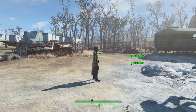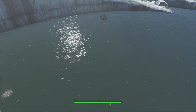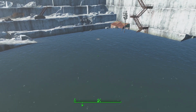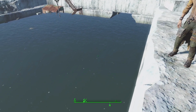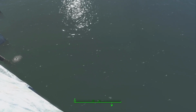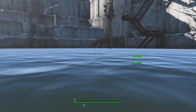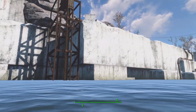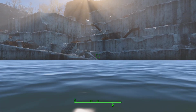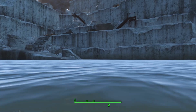MacCready? Looks like you and I are going for a swim, pal. Suit up. All right. I mean, I see what he's talking about with the bubbles. Man, that water sure looks cold. All right, MacCready, you come. Whoa, dude, don't push me in. Oh, all right. I'm pretty sure that's all three. Piece of cake. All right, let's head on over to that guy Sully and find out what we can do next.